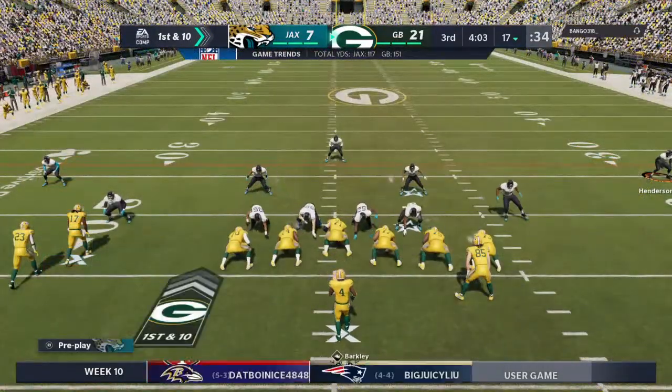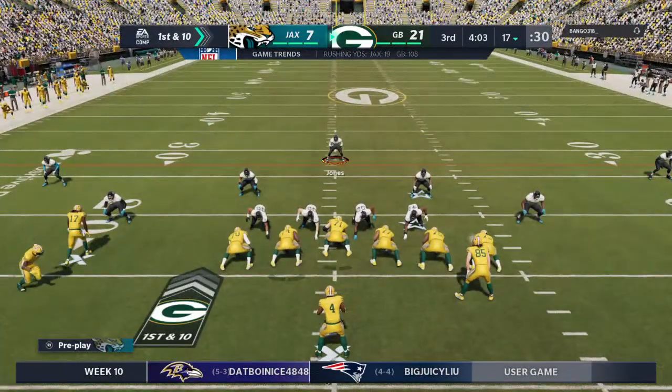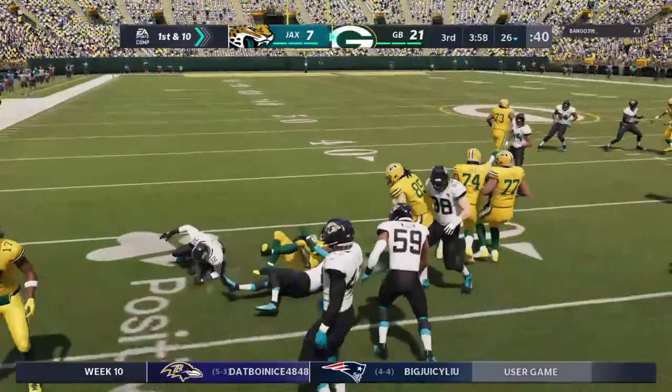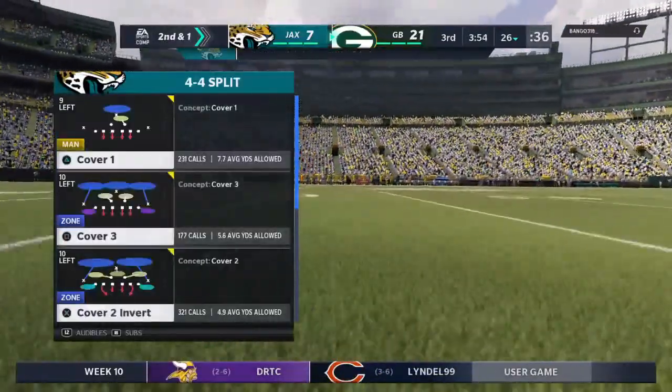About set to get this drive started. The Green Bay offense at the line. Their lead down to 2 scores after the touchdown a moment ago as they start with a 1st and 10. And he's going to get a solid gain of 9 before being brought down. 2nd and right at a yard.